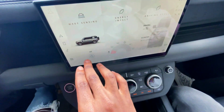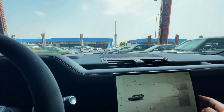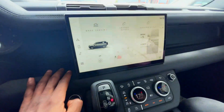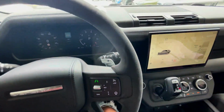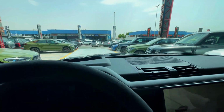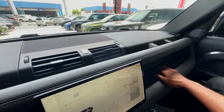You can also control it from the touchscreen. The 11.4 inches display is marvelous. I love it. I like the space that my hand goes through. My hand can actually go through it to the other side, so you can drop something. Hopefully, it doesn't roll over.